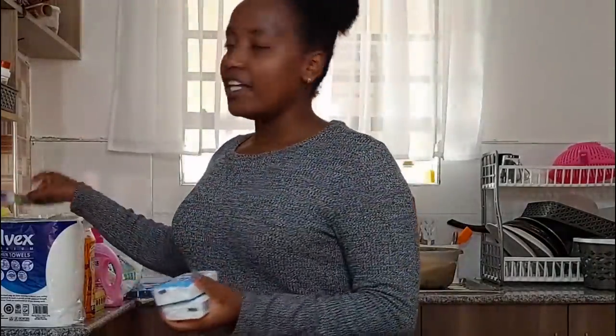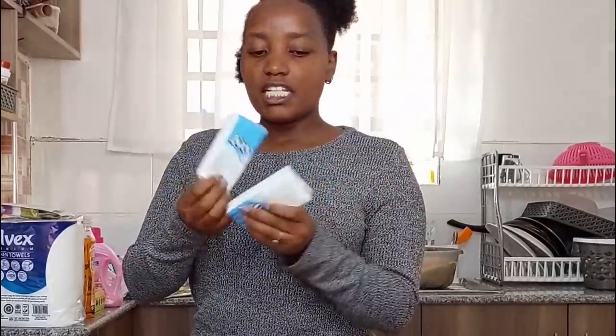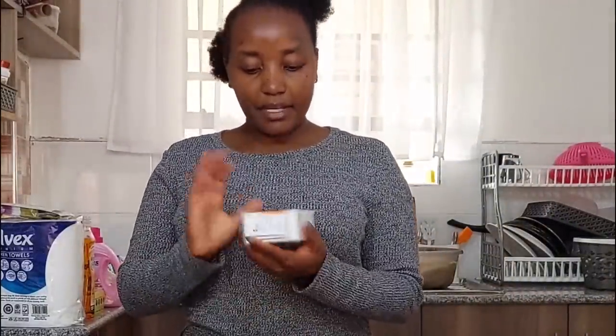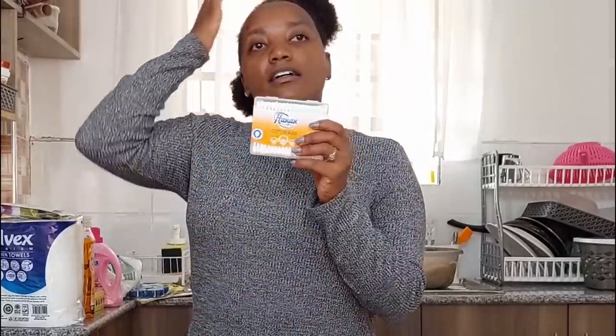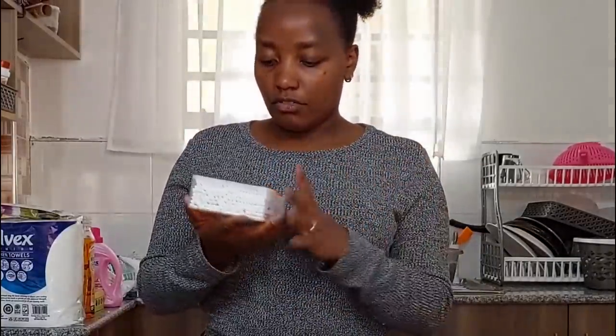Then I got some pocket tissues. I would have wished to get the Ariel pocket tissues, but they didn't have any, so I got the Fay, and these were 15 shillings each. I also like to have a pack in my purse, just in case I need some wiping to do, and maybe like crying on the way home or God knows where. But yeah, I got the Hanan Q-tips, the cotton pads. I really like these Q-tips because the holding part is strong, so when you're cleaning your ears, there's no risk of it breaking or just being flimsy and fragile. So yeah, I got this.